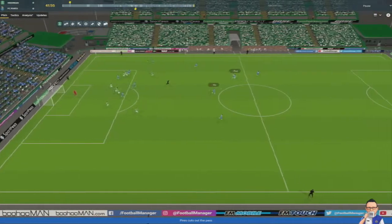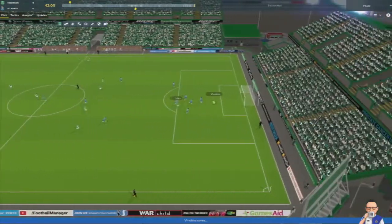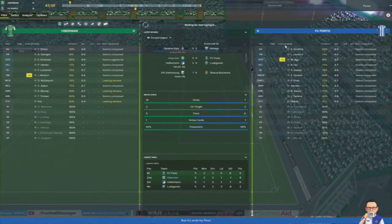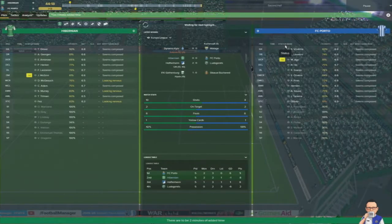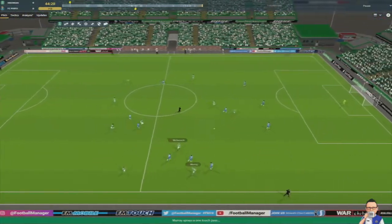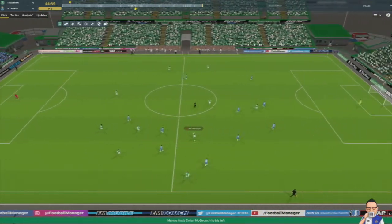McGinn boots it long towards Fez. Tillman picks it up. Murray tries to set Fez on a run. Can he get it right second time around? No. Vindema blocks him. Let's try and get down here. Hoffenheim 2-0 up against Ludo Gretz. Keeping up the pressure, obviously, with us. They could squeeze in if we slip up against Ludo Gretz.